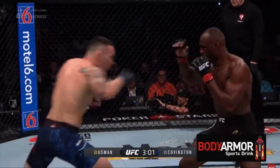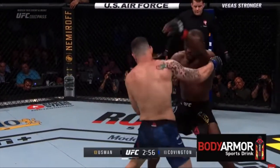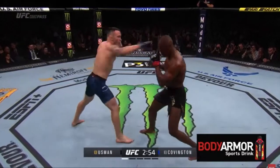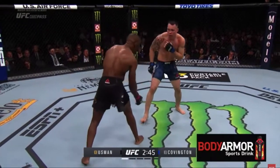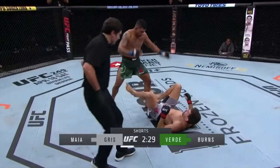This could be a very dangerous weapon against Usman, as he stands very tall and doesn't move his head all that much. Burns could exploit this by baiting a right straight from the champ and countering him with his left hook, like he did in his fight with Maia.